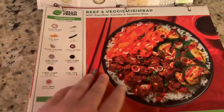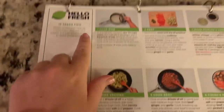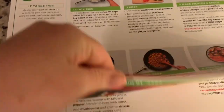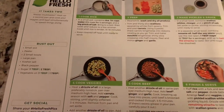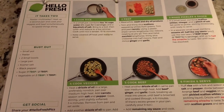It comes with all the ingredients you need to make really delicious food. And it breaks down the steps of how to prepare it, and gives you the calorie count and how long it takes. It's been so helpful, and it's something Paul can make, I can make quickly, and they are so delicious.